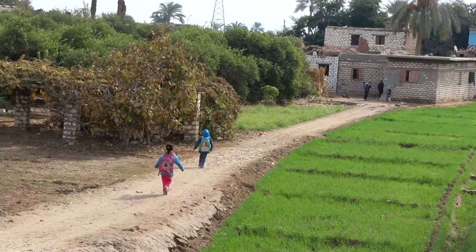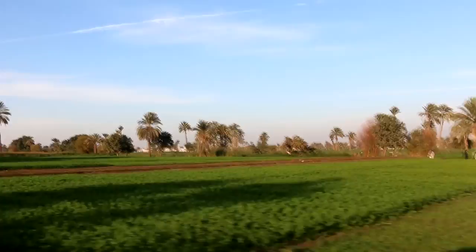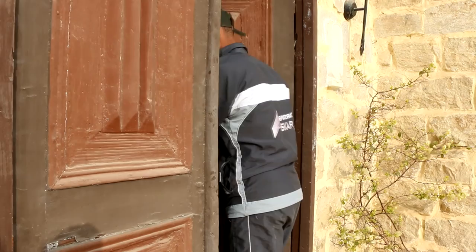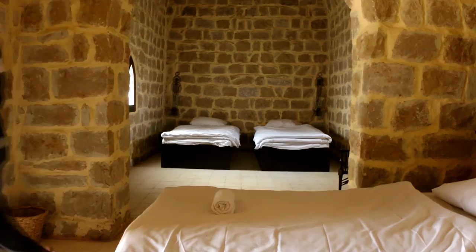Everything here is geared towards the local community because it works on three levels. The first level is based on cultural capital. So we are trying to do lots of cultural activities, including creating cultural bodies in every village. Then we go to the second phase, which is the hospitality capital: we have a guest house. It uses authentic Egyptian styles in its design and decoration and everything.